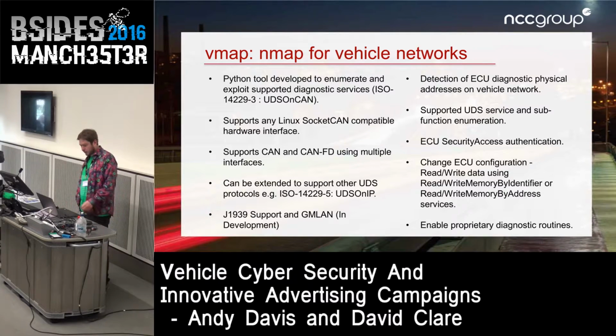So I created a tool called vmap, which I call vmap because it's kind of like nmap for vehicles. It's a Python tool which enumerates the services that are supported on all the ECUs in the vehicle. It uses the Linux socket CAN library, so any compatible hardware interface will work. So you can have CAN, CAN FD. But UDS, the protocol, is actually an application layer protocol, so it's data link agnostic, so you can swap it out for UDS over IP if you wish.